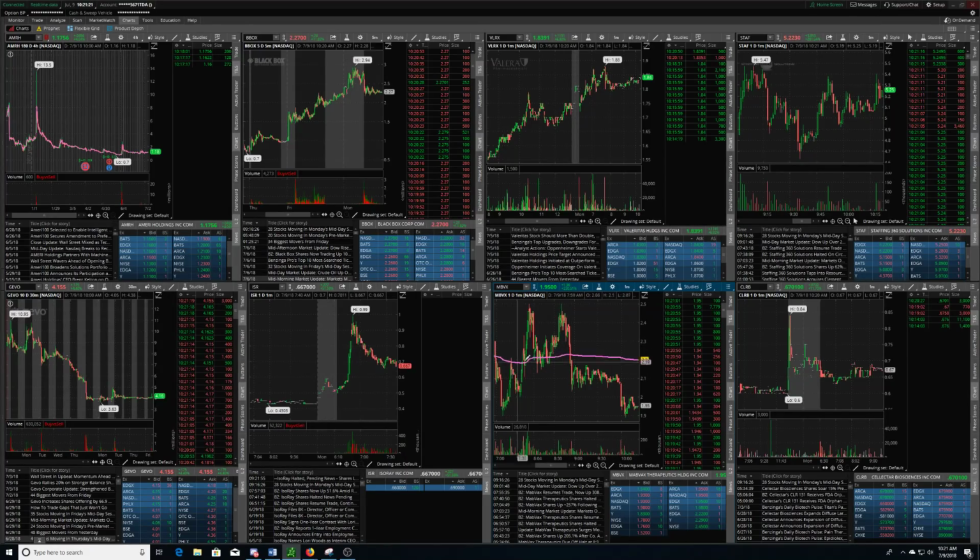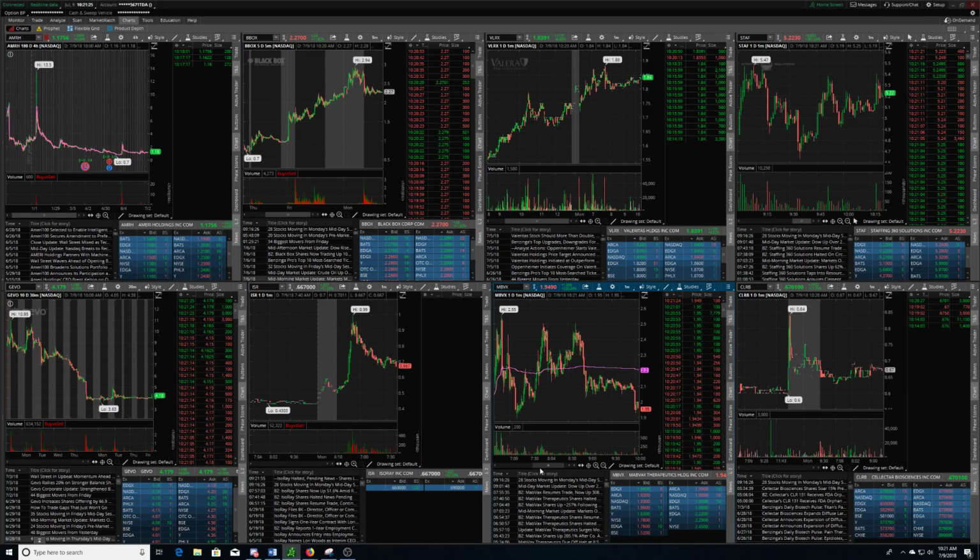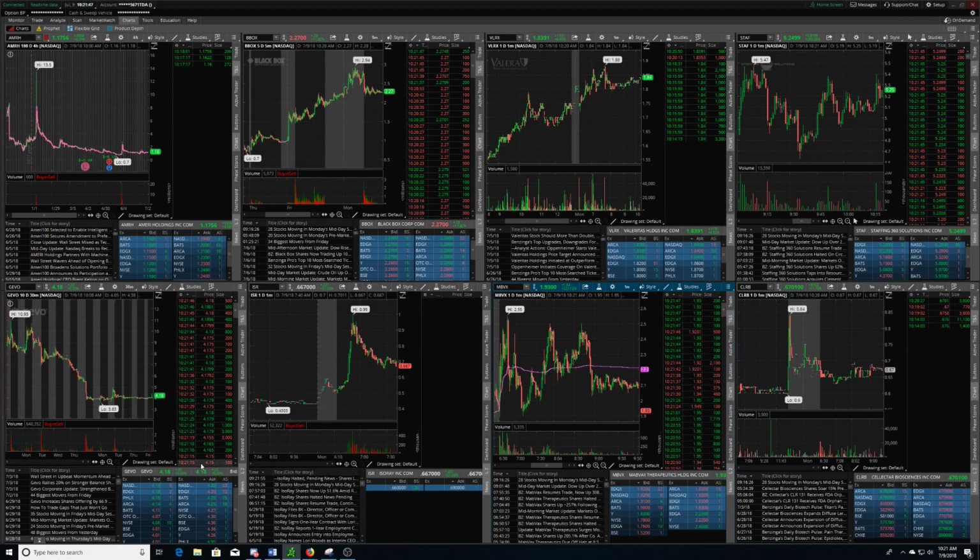But this was a picture-perfect textbook short setup, guys, and I really wanted to cover that with you because I know there might not be a lot of people that are short biased in our room. But it's good to learn both sides, and I'm doing that right as we speak. I have shorted in the past, so I have shorting experience, but you can always learn long and short, just reading tape and watching how stocks are running and moving. So that's really all I had. I wanted to make it short and sweet.